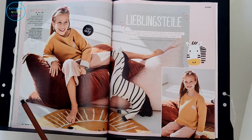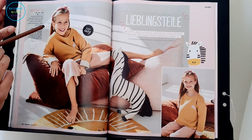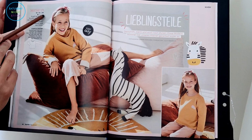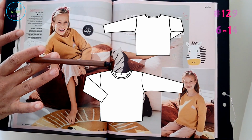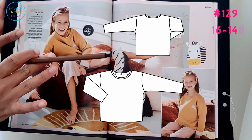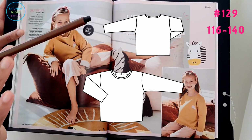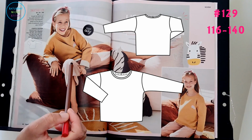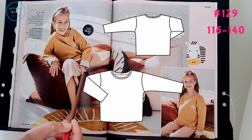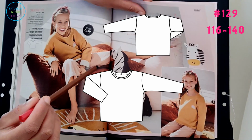And then we've got the kids section, and I thought that they did a great job with the kids section here. And they're covering heights 116 to 140, which I think is sort of from about 7 or 8 years old to around about 12 or 13, which is pretty cool because I've got kids in that age range as well. So we have a simple sweatshirt, number 129. It's oversized. It's the sort of thing that kids would love and would pick up and wear all the time.